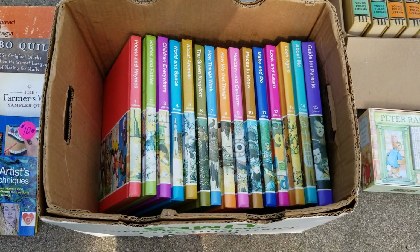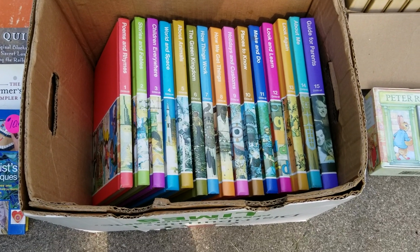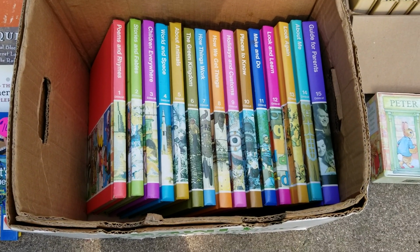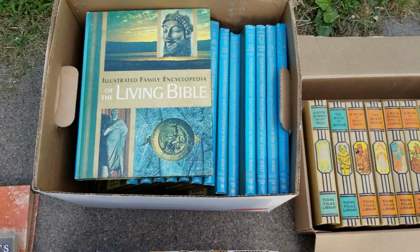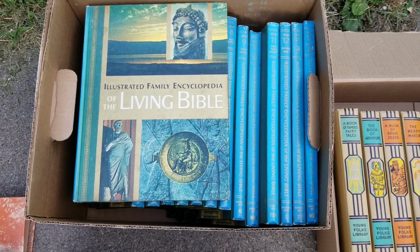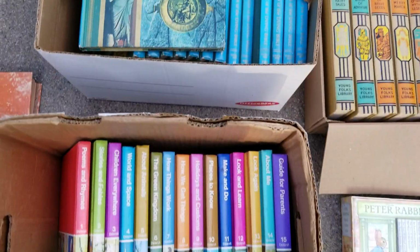Okay, Childcraft set. We've talked about Childcraft sets before. This is the 1976 set. It's not one of the more desirable sets, but I will still be able to get 50 or 60 bucks on Amazon. I paid $5. This is an encyclopedia set that I could not find a listing on Amazon. So, in this case, well, here, let's back up.